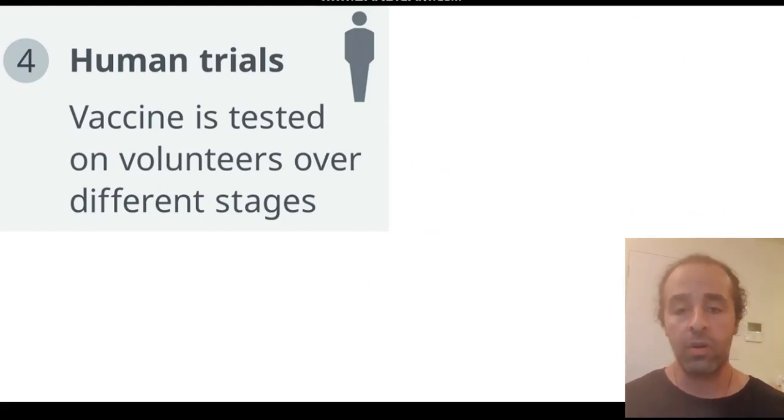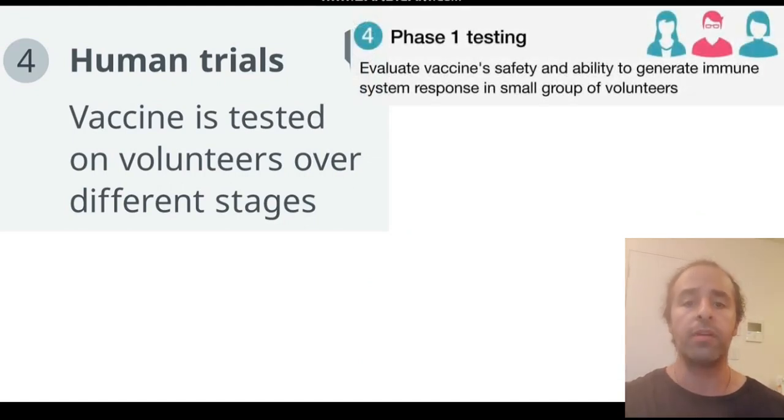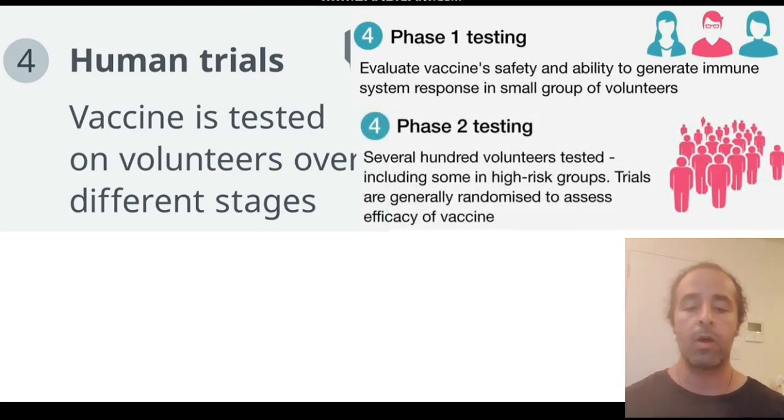The first human trial is a small human trial. It is mostly done on 40 volunteers, and after they get the vaccine, they analyze their blood and see the production of the antibody and so on. If this step is approved, they go for several hundred volunteers, including some high risk groups, who, depending on their job and the location that they live, are more exposed to the coronavirus. Therefore, they test it on them and see the efficacy of the vaccine.